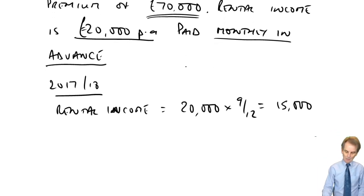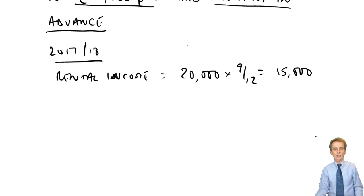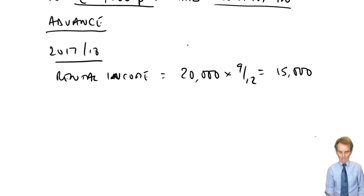So the rental income bit, that's done. We've got 9 months worth of the annual rental income, and that would be the calculation. Again, remember, irrespective of whether the rental income was due monthly, half-yearly, quarterly, whatever it might be, in advance or in arrears, it's 9 months of the tax year the property is rented out for. It's 9/12 of the annual rent.